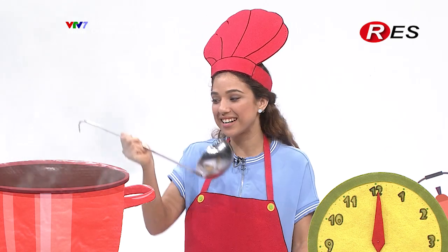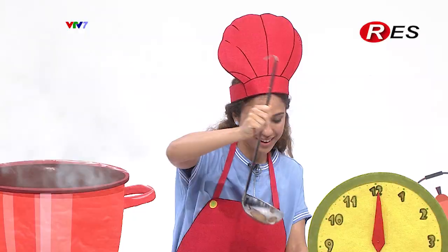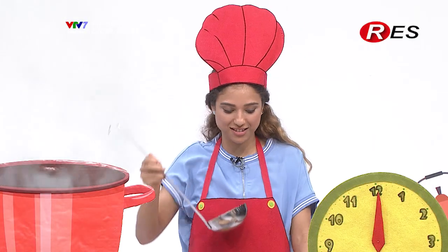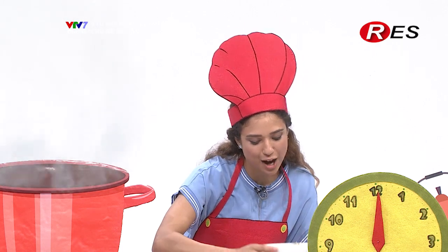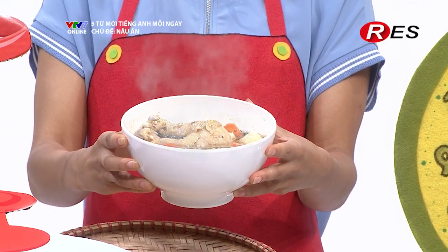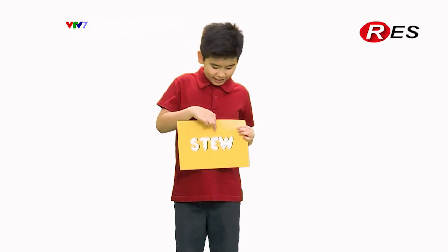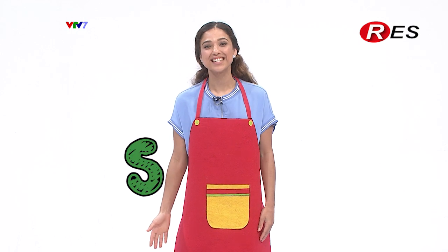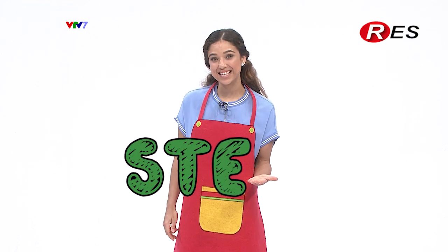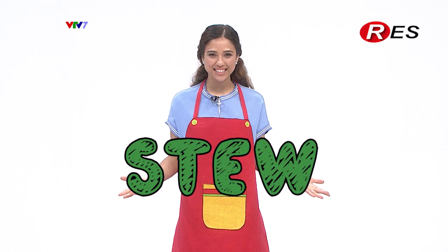The stew is ready. Let's see what it tastes like. Gonna put it into our bowl. Can't wait to try this. Look! There's our stewed meat with vegetables. Doesn't it look tasty? S-T-E-W, stew!